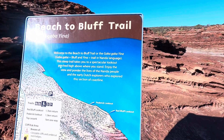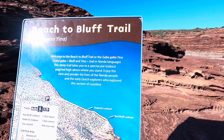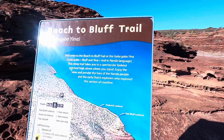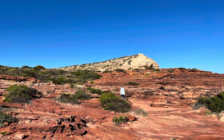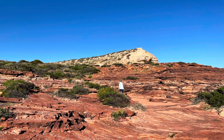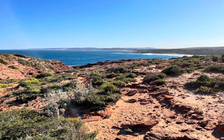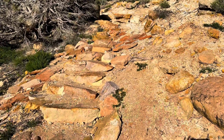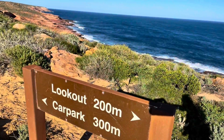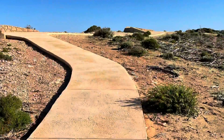At the end of the trail, there is the Red Bluff Lookout, which you can see from this point far away. But I decided that it would be spectacular when we reach there. The trail was not too long and relatively easy, and we reached the lookout very soon. But it was very windy once we reached the lookout.